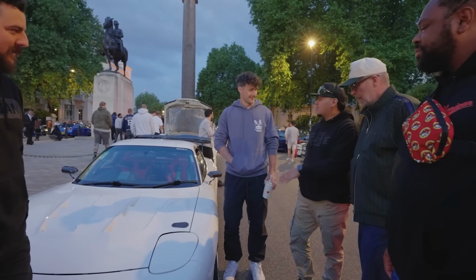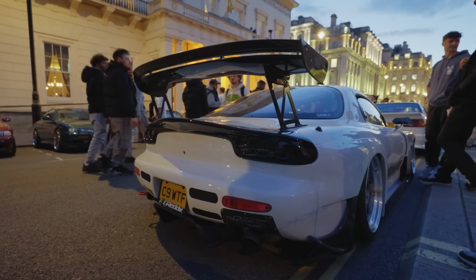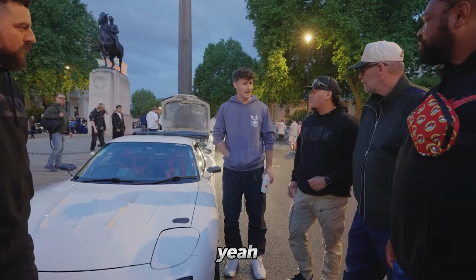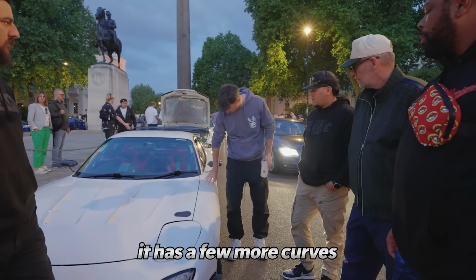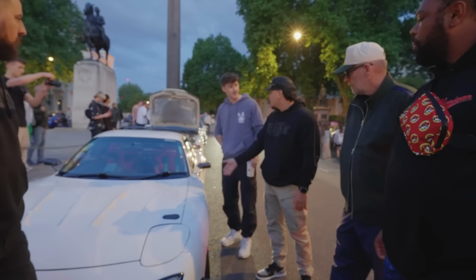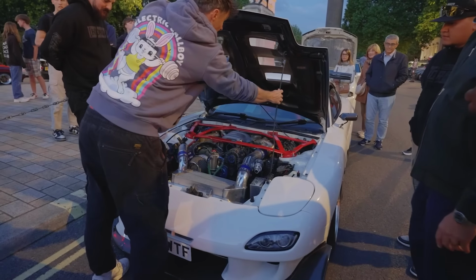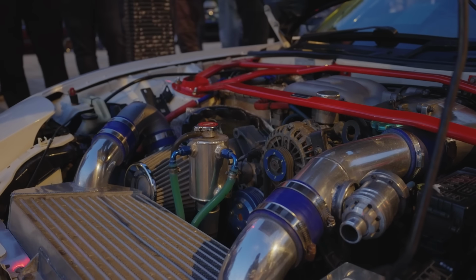So how long have you owned this car? About 4 years, I think. If I was to buy a car like this, is this body kit and everything still available? Yeah, this is an old version. They do a newer one now. It's got a few more curves around the front and rear wings. But they've done a wider one now as well. Yeah, it flares out a little bit more, right? Yeah, I think I've seen it. It's the equivalent of a 1.3, super small, laid back.